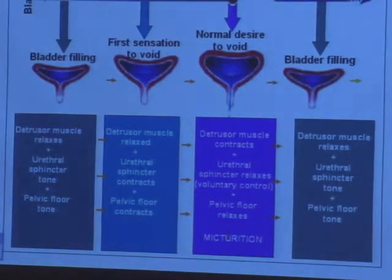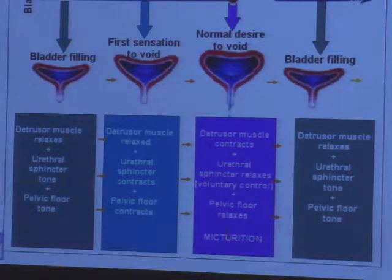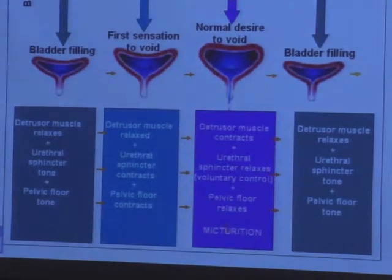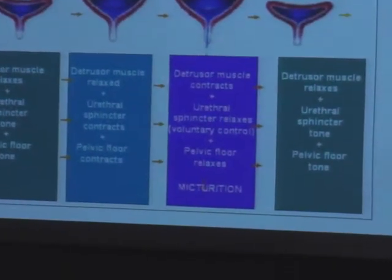Then, if everything is working normally, when our bladder is full enough to empty, we find a bathroom, we relax our pelvic floor muscles, we relax the sphincter muscles, and the detrusor muscle then contracts. So it squeezes, pushes the urine out, and you have the wave here of the urine draining, emptying the bladder almost completely in most cases if everything is functioning normally. And then we start back at square one with the bladder filling phase. So that is the way things should be working on a normal basis.